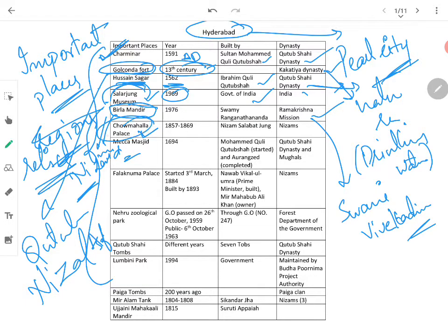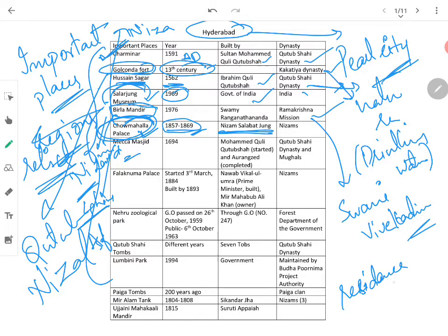And then comes the Chowmahalla Palace. This palace consists of four different houses, and it was built between 1857 and 1869 by the Nizams. Nizam Salabat Jung was the king responsible for the Chowmahalla Palace. It is the place where the Nizams resided, that is, the residence of Nizams. What is the residence of Nizams? Chowmahalla Palace.